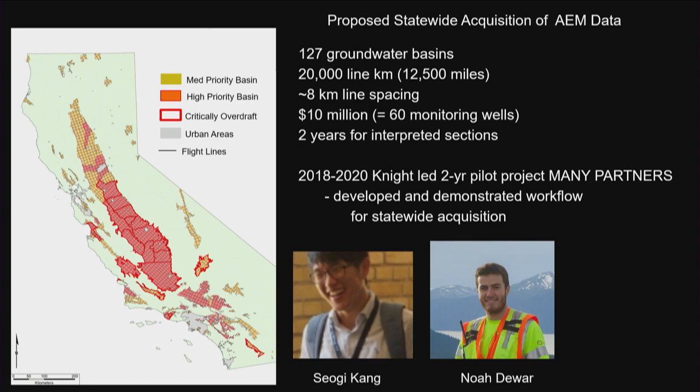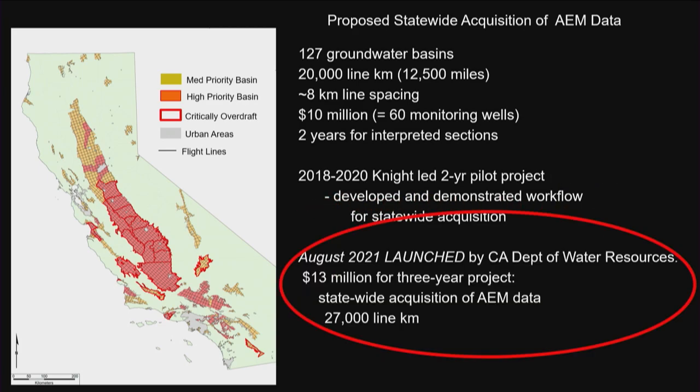DWR came back, said, we're intrigued, but how would we actually do this? So we ran a 2-year pilot project, Soggy and NOAA, key players, many, many partners. We developed and demonstrated the workflow. This is all you need to do, and I'm thrilled to say DWR did it. So in August 2021, they launched this study.